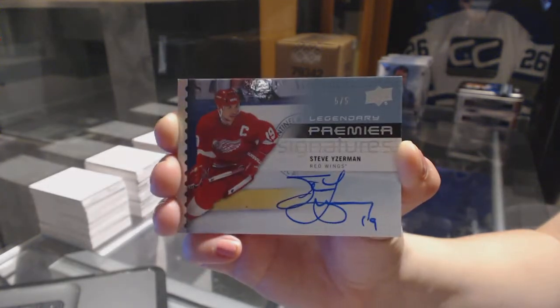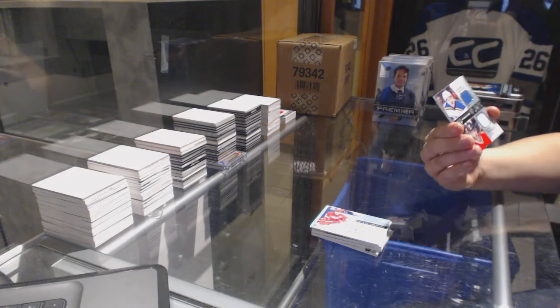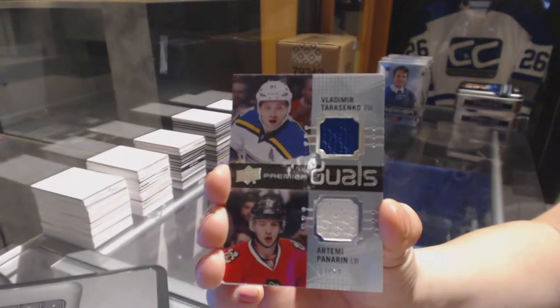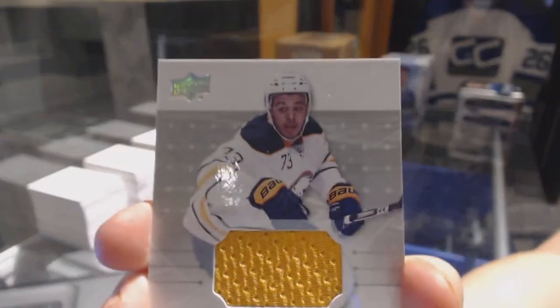Who? Just some guy. Dual jersey random between St. Louis and Chicago, number /99, Vladimir Tarasenko and Artemi Panarin. Congrats, Adrian. That's a nice card. And a rookie jersey of Nick Baptiste for the Buffalo Sabres.